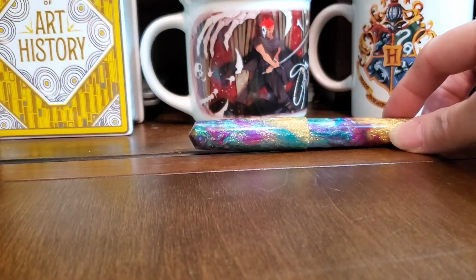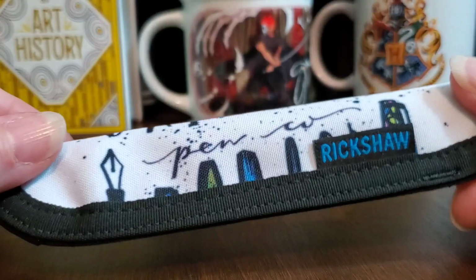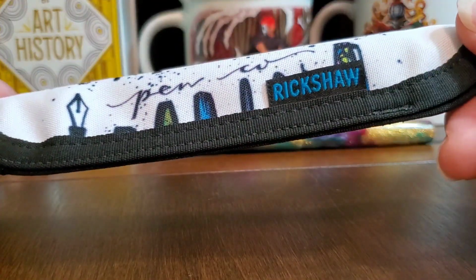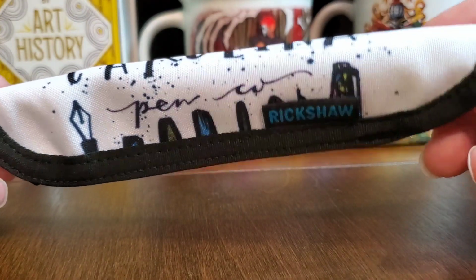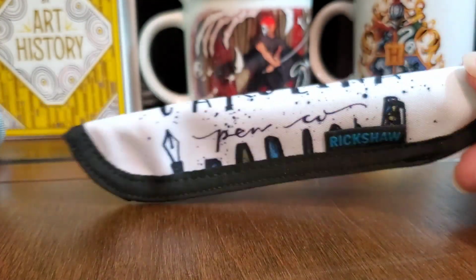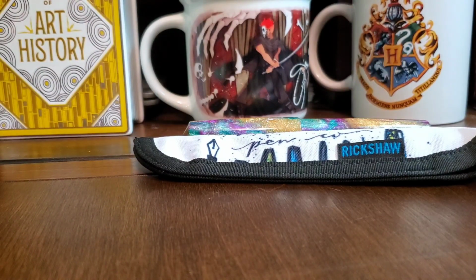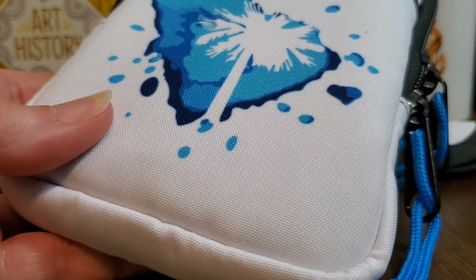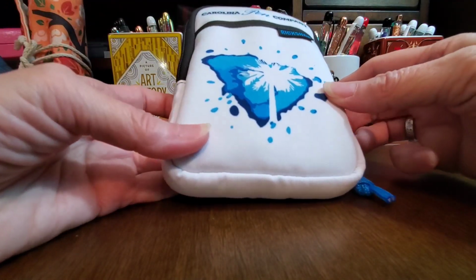And Jonathan included one of his branded rickshaw bags pen sleeve, which is much appreciated. While there, I also picked up one of his rickshaw bags pen koozies.